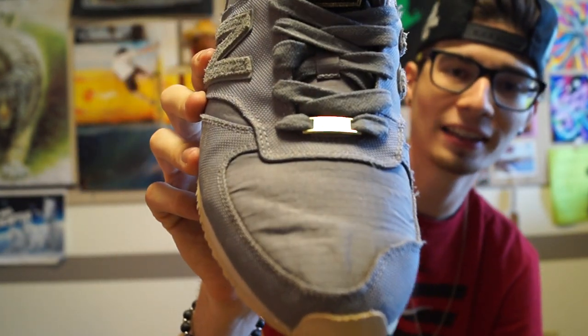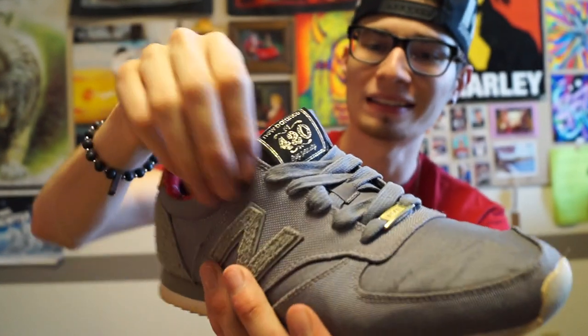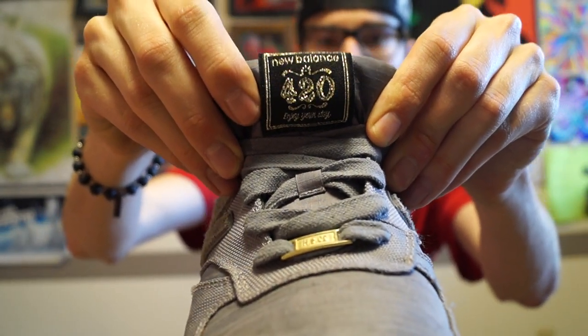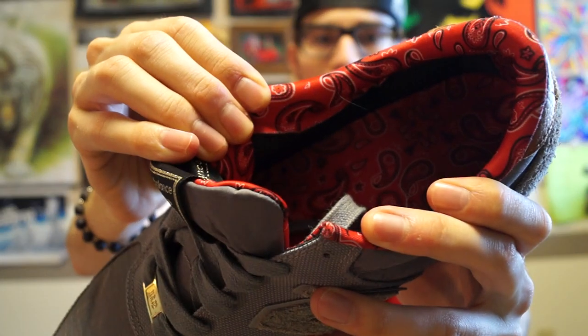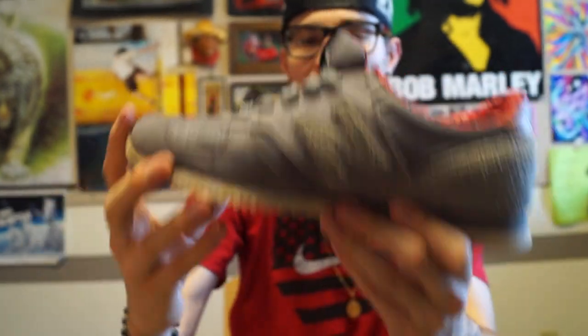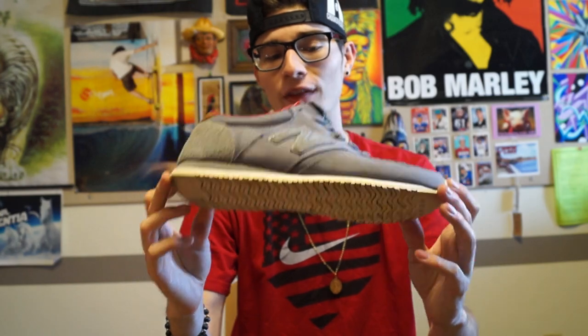You got this gold Herschel Co. Air Force One-esque looking tag on the laces. This sick Rumpelstiltskin embroidery on the tag right there. This is straight up flamboyantly crazy. And then on the interior, you got this paisley print bandana interior sock lining. These shoes are very simple, have a nice sexy silhouette, and are fire.